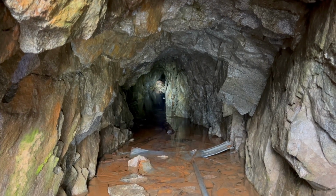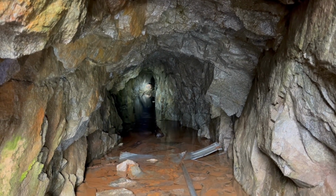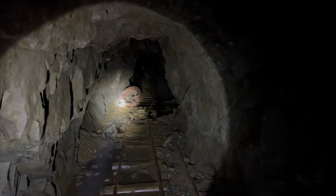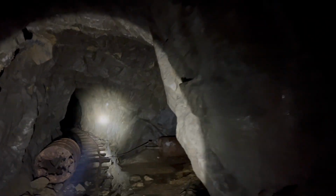Kind of hard to see, but there's, right there where my light beam's at, some railroad tracks. Kind of cool. The echoing from all the water is kind of eerie. Crazy in here. The roof's about 5 foot tall, right back there.